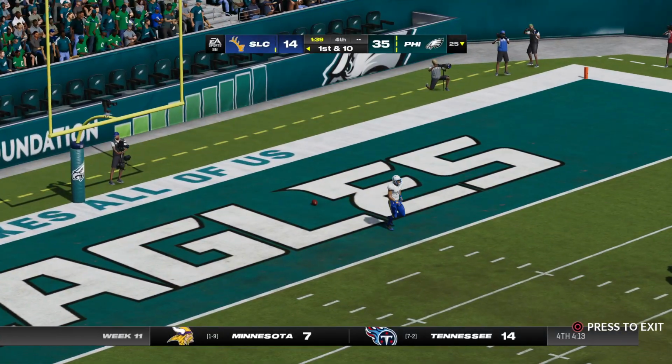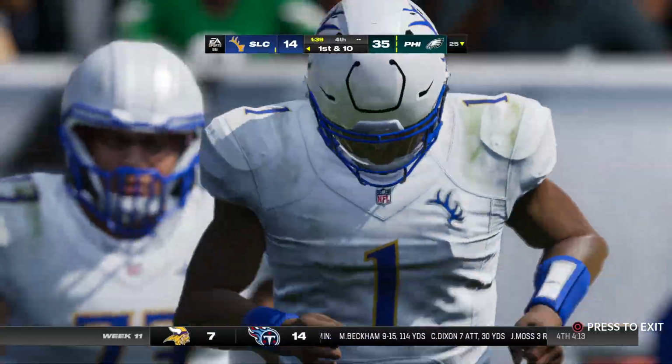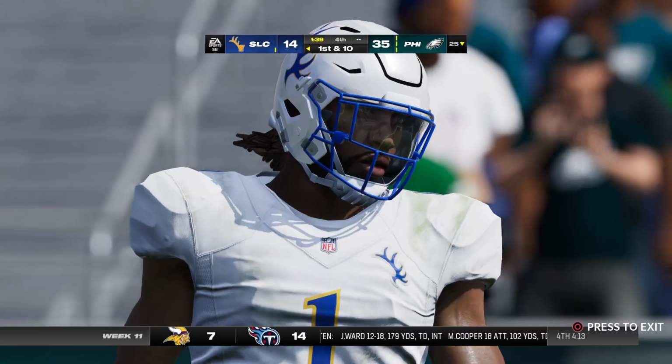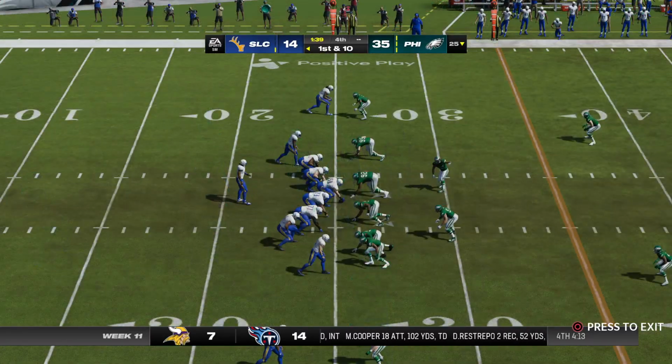The return man down to a knee, and this will come out to the 25-yard line. Salt Lake City's offense back onto the field. Well, probably not much that they can do at this point, CD. Down 3 scores late in the fourth quarter. This is going to be a little too much to overcome, you would think.